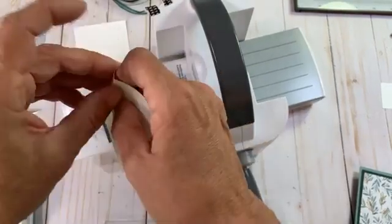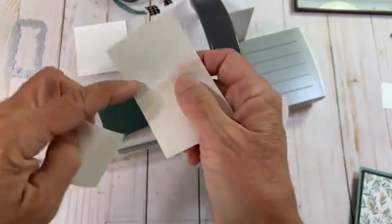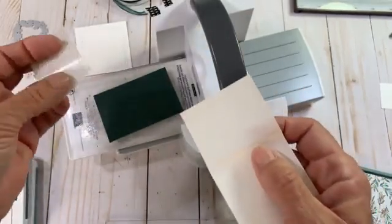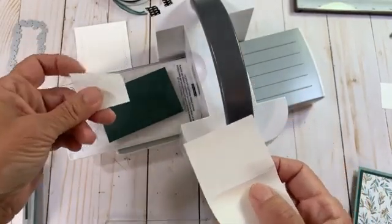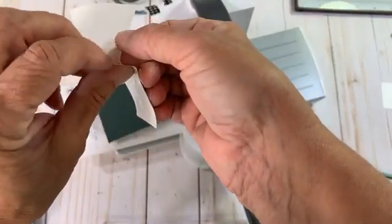I got lucky. I got a little folded part here that we can pick up right here. So one side, the very, very sticky side, of course you keep, and then this side just throw away. That's just your backing. All right, and I'm going to pull this other piece off.